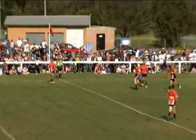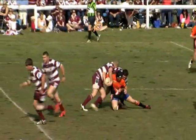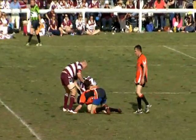Oh, he's going to get the goal of Bowen. He's going to charge in line. He comes towards the centre. Shoulder charges galore, and he is tackled. 18 metres out from their own line, the centre of the field.